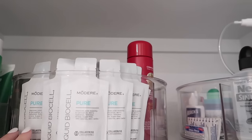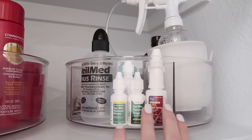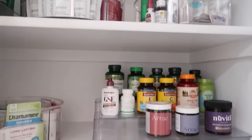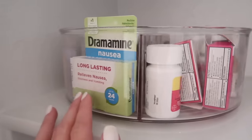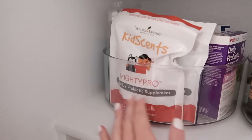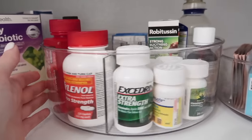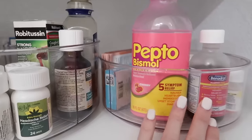sunscreen, room cleaner, extra seed. I like these for travel. And then the rest is just supplements, and I organized it by category, obviously. More supplements down here. It's sickness stuff, Midol, and then Band-Aids, probiotics. And then more medicines like Tylenol, Advil, ibuprofen, cough syrup. And then this is stuff for the kids.